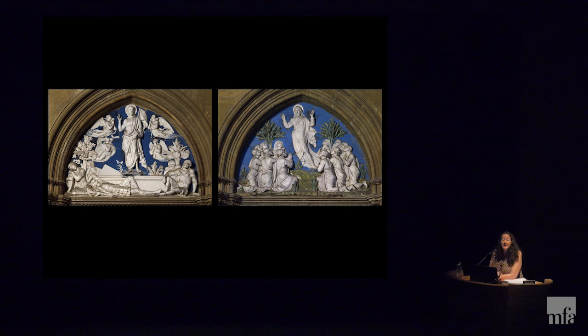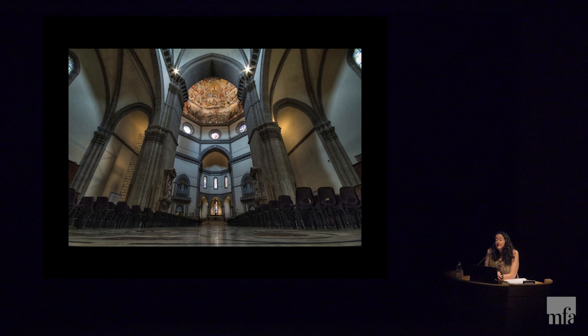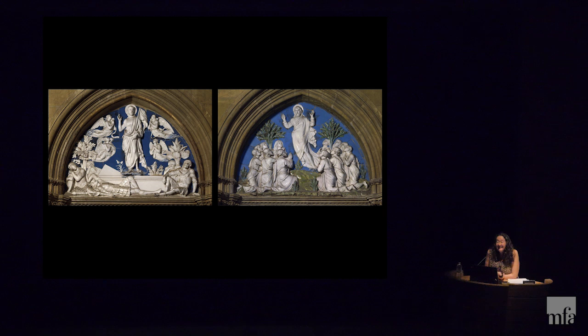So here's the dome. Here would have been Luca's Cantoria, and here would have been Donatello's. And we're looking at these reliefs. Do you see them? Right over the sacristy doors, again in the crossing of the cathedral. And this is the moment of the great debut of this material that Luca has invented. It shows the resurrection of Christ and then the ascension of Christ. And if you've been in the exhibition, you'll immediately recognize the classic shiny contrast between the blue and white and also some wonderful colors of green.